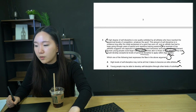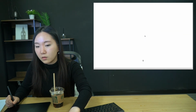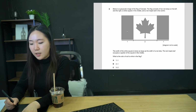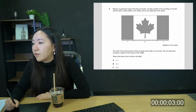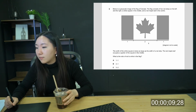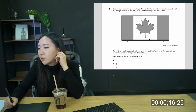So the next one, we're looking at this one here. Okay, right, let's go. So two red strips on the left, and the left on the right. The width of the white square is a quarter. The square in the middle. What is the ratio of red to white in the flag? Oh, that's red as well.